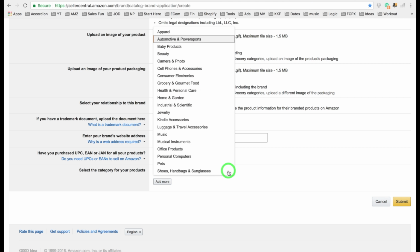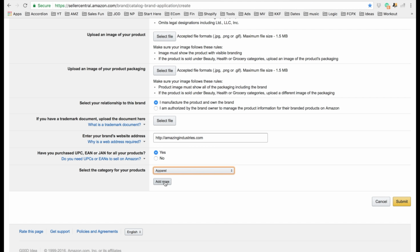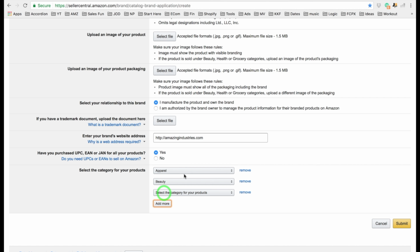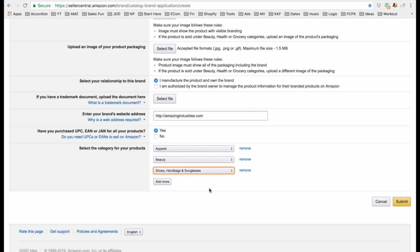Now, right here, let's say, for example, you're selling clothing, because we do a lot of clothing. Then you might want to include apparel. Then you want to hit Add More. You might want to include beauty, if you're selling makeup. You might also want to include shoes, handbags, and sunglasses, because these are all related to fashion and beauty. So you can actually select as many of these as you want, as long as they're relevant to each other. And that's it. And then you hit Submit, and you are done.